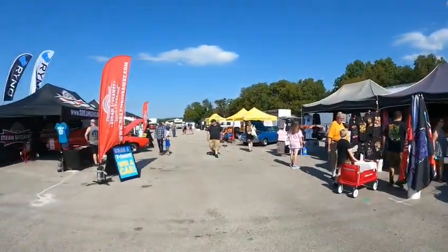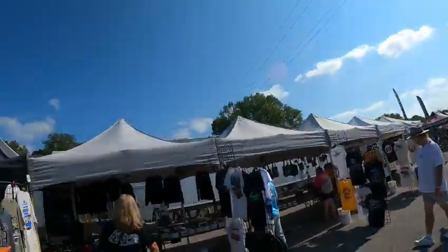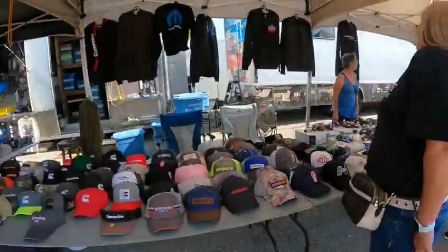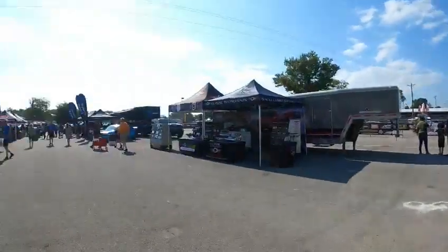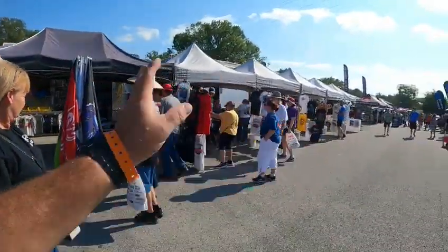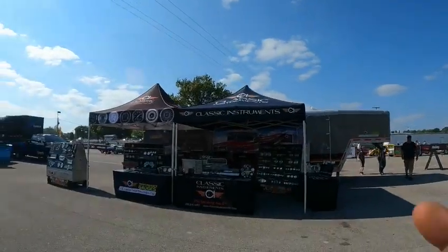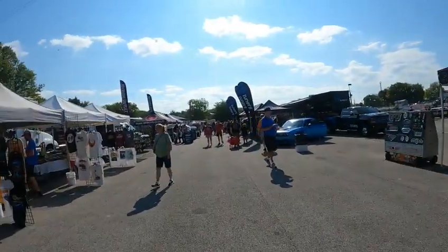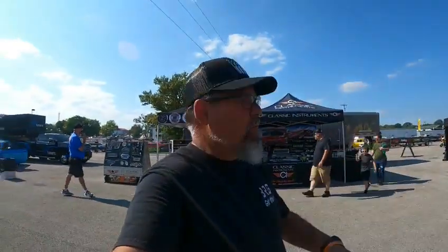Pits now, guys, just kind of seeing what the vendors have, a little bit of everything. We'll take you guys around. You got Super Shops, you got QA1, of course, you got the Mopar shirts and hats and whatever coats. Classic Instruments is here, HB Tuners is here, Team Nitrous Outlet is here. If you've been to one of these events before, it's generally the same vendors.